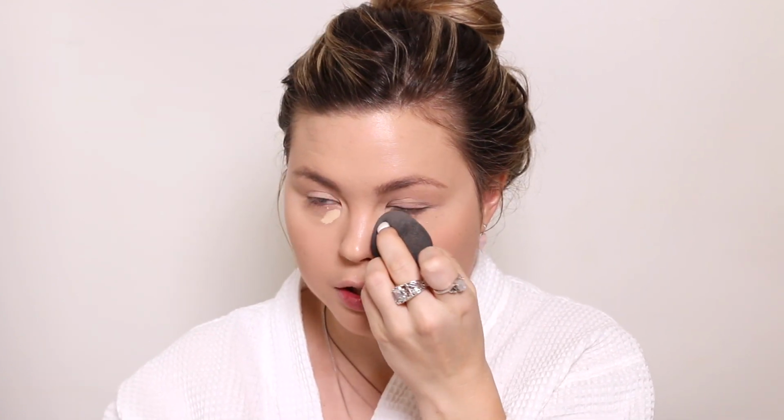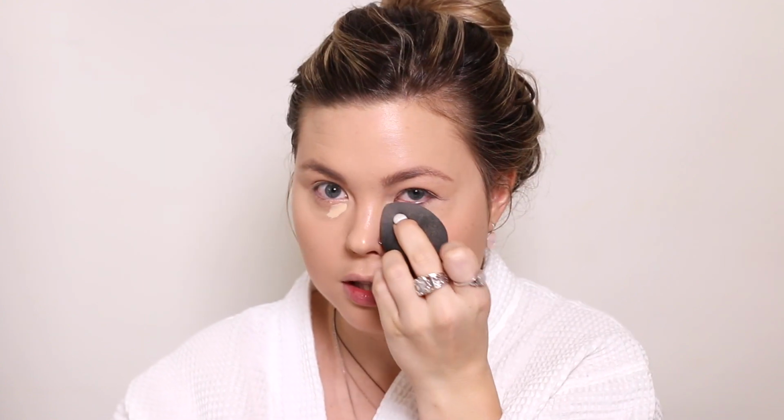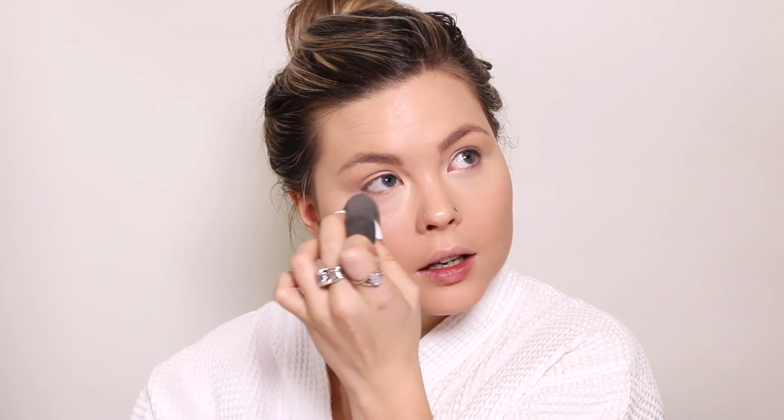So I'll just highlight that little bit right there, which will just lift the cheekbone a little bit further and take away that darkness that we naturally get from the way the light hits the face. And then I will just blend out this little bit of lightness right under the eyes just to really brighten up the under eye area. You can see just that difference of how light and bright everything is.